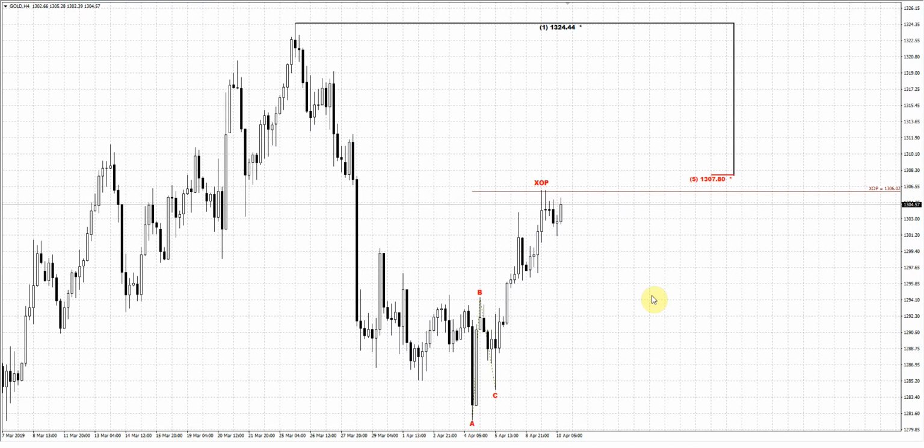Welcome everybody, guys. Let's take a look at the gold market. The gold market has perfectly completed our setup that we talked about recently, the major XOP. If you remember our discussion on the hourly chart, if you're planning to take a short position, wait until the market hits the major XOP, or at least place the stops above this area.